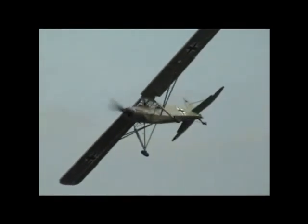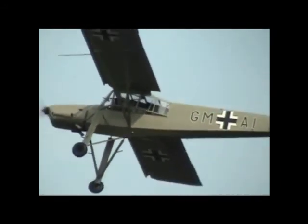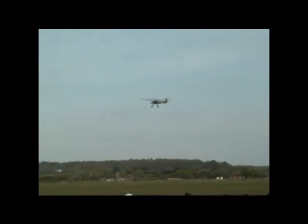Some transmissions in the background may be breaking through here, but I'm not quite sure what Peter is saying is breaking up there. Nonetheless it doesn't matter because this is a quite unique demonstration of very, very slow flying indeed.